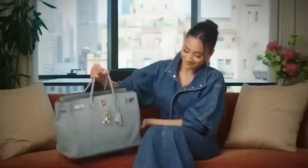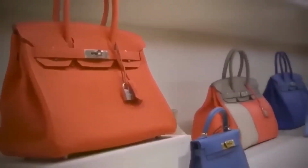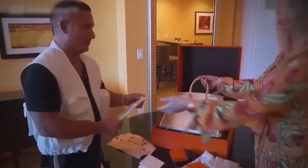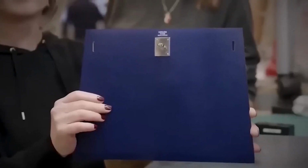Then came Kim Kardashian. The queen of curated luxury posted new photos promoting a mysterious new handbag brand. Sleek, minimalist, no logos in sight. Not a single Hermes piece in frame. No Birkin, no Kelly, just silence. Behind the scenes, luxury PR insiders whispered about image distancing, damage control to avoid association with what was quickly becoming known as the Birkin scandal.